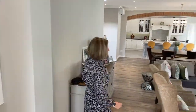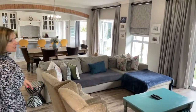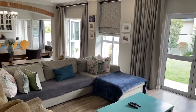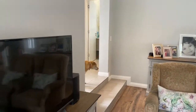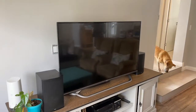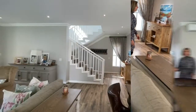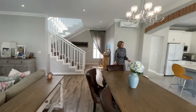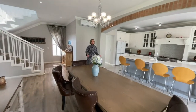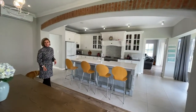And then we walk straight into the living space, and we have 3 different living spaces in this house, which is a great opportunity to have the children on one side. We've got the formal lounge here, and of course TV and space for large couches. Right after the formal lounge we have the dining room area, and what I really love here is that this whole space invites you to entertain and cook in style whilst chatting to your friends.